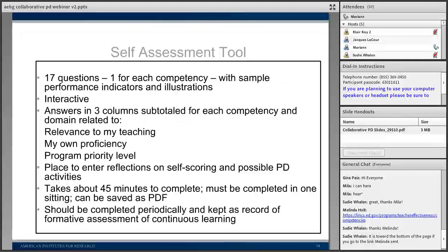But the idea is that there's 3 columns that you're using, and so associated with each competency, you're answering questions about, is this relevant to my teaching? What is my own level of proficiency? Am I really good at it? Is this something I think I need to work on? And is it a program priority level?